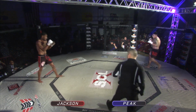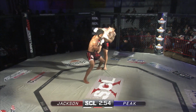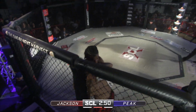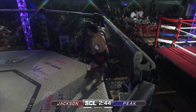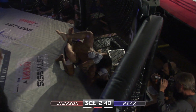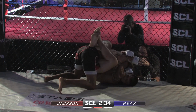Fight! Peak, just right, left, sprinting across the cage. Jackson receives him, gets the clinch, works the takedown. We'd said in round one, nobody had any interest in the ground. Here they are early in the second. See what Peak's able to offer up off of his back.